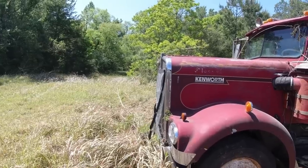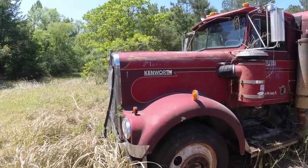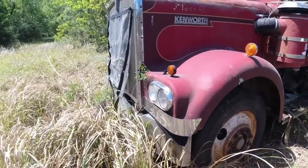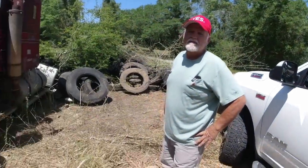3 days later. Alright, what we're going to do now is we're going to open up this hood. We're going to see if the Marvel Mystery Oil has done its thing, and we're going to check to see if we can turn it over with maybe a long extension on a ratchet or something. I did bring a torque multiplier with us. So let's get to it.